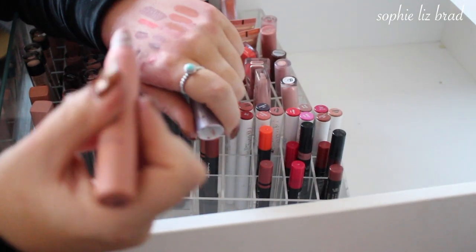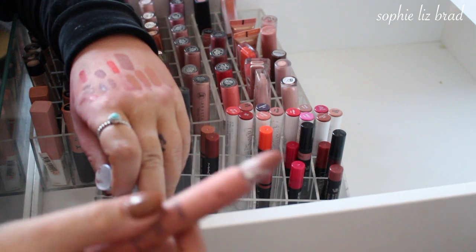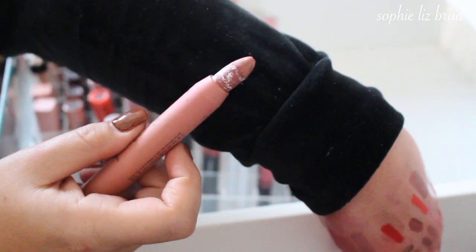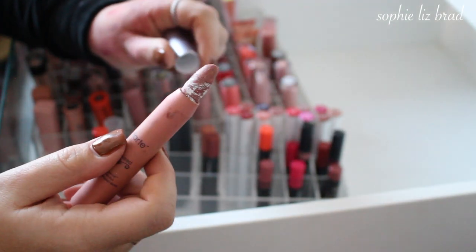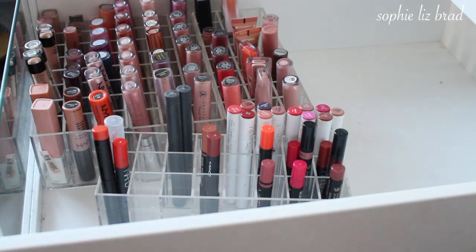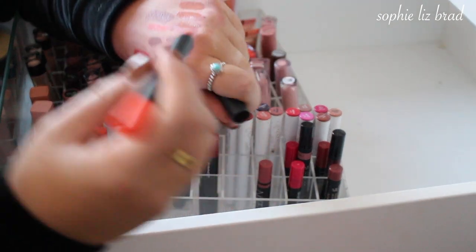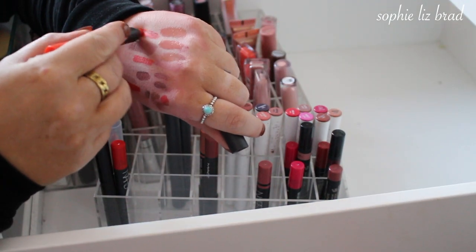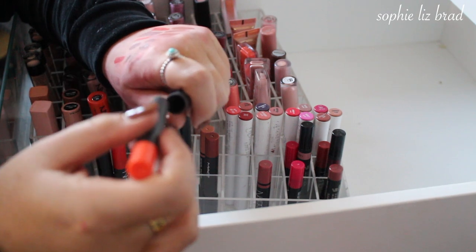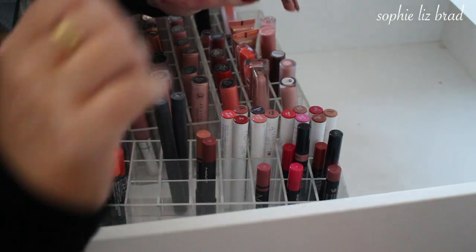This is one from... I don't know if that white thing is glue. I don't know. I'm just gonna, okay. This is a no judgment zone, darlings. So there we go. This is MAC Tempting, which is another gorgeous orange, but oh, they all fit. I'll keep them. All my oranges can stay together.